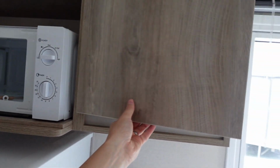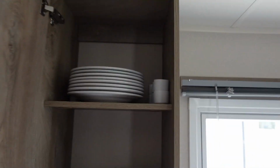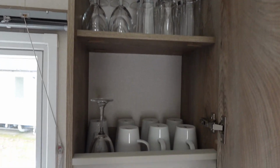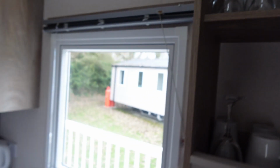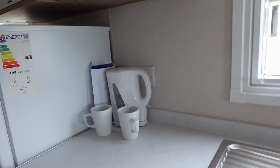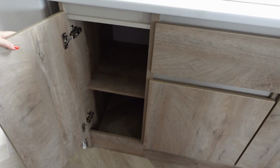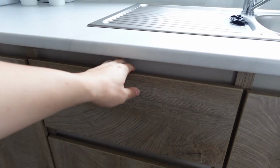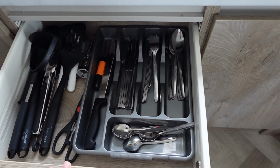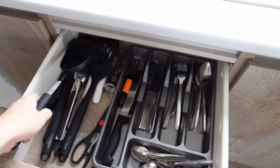Microwave, plenty of cupboard space. Plates, bowls, egg cups, in case you like eggs. Cups, mugs, wine glasses for you adventurous mummies and daddies, and for the more calm, coffee. Kettle, mugs again. Like I said, loads of cupboard space. Three cupboards there. Drawer with lots of utensils, knives, cutlery. Very well stocked.